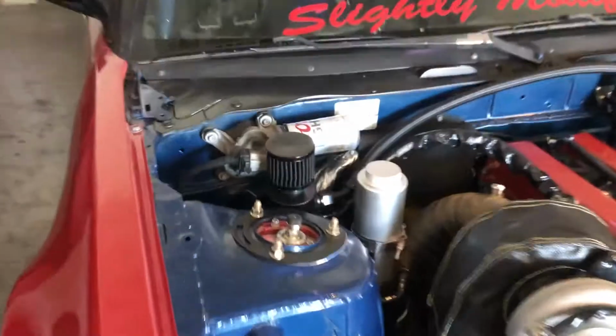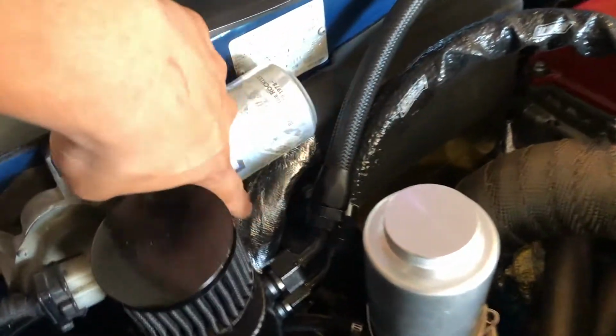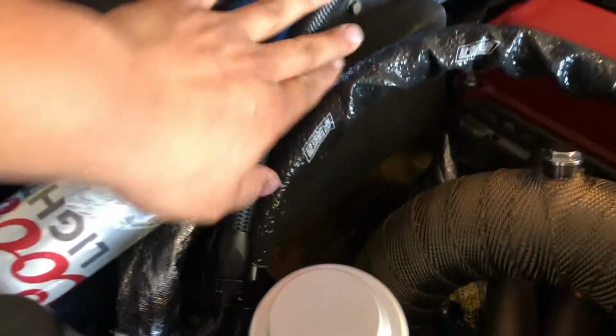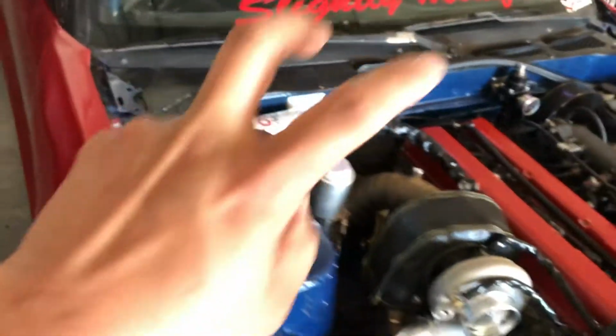So not only did we do the expansion tank, I built this little heat shield here to protect the harness because my harness ran across here. It's covered in this DEI foil heat sleeve thing. But just to be extra safe, I made myself a heat shield, got some heat reflective tape. Also, it comes out to here, so it blocks off everything in here. Keeps everything nice and cool, hopefully.